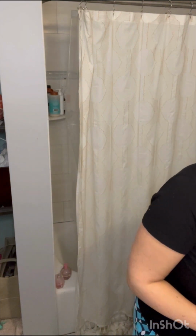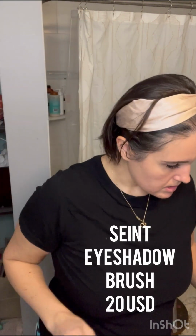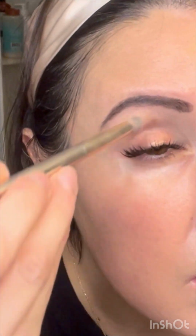Okay, so I'm going to get my favorite eyeshadow brush. It's actually called eyeshadow brush. It's nice and narrow. Another eyeshadow brush I have is the smudge brush. It's very big for my eye, but I use it. It's good. I'm not really a person that spends a lot of time on eyeshadow like I used to, because I'm all about the complexion, looking very youthful.